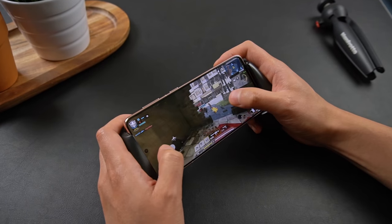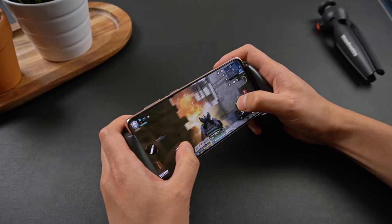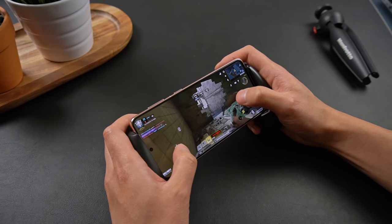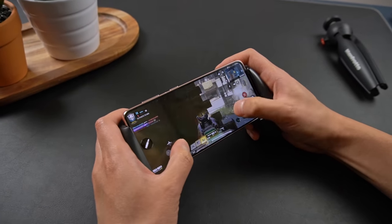I'm not the biggest gamer, but my husband ran a couple of hour-long Call of Duty mobile sessions. He mentioned that everything loaded quicker and gameplay was smooth, but the phone did get a little warm. An hour of gaming drained just under 20% battery.